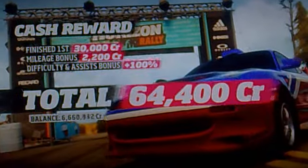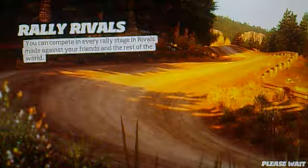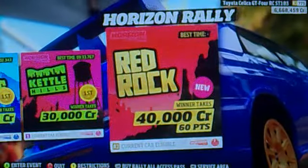So I think we have one more rally to go, and then we are completely done. Yeah, we got one more rally to go, and then we unlock the finale. So hoping that we can do it. Obviously, we're going to use our stupid car for the Horizon Rally, the finale at the end. So I hope you guys will be joining me for Red Rock. Looks like we're able to go into R3 cars.